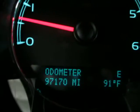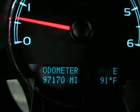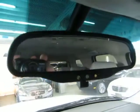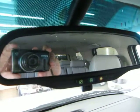To the right of the odometer, you have a compass that lets us know the direction you're heading in. And below that is the current outside temperature. You got an auto dimming rear view mirror that has a sensor that senses bright light. So if somebody puts the high beams on you, it will darken the mirror so it doesn't bother your vision.